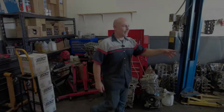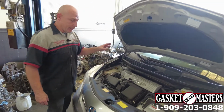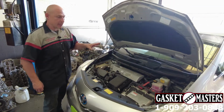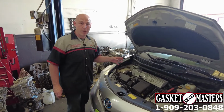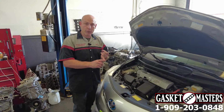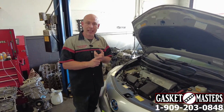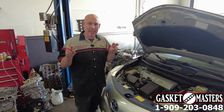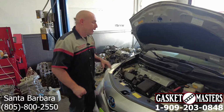Okay, what we're dealing with today is the 2012 Prius V. It has the 1.8, and this customer has already spent a lot of money trying to get her car repaired. Initially, she took it to a so-called hybrid shop in the San Francisco Bay Area. It actually has the word hybrid in the name. I'm not going to say which one it is, but there's only like 5 or 6 to choose from.